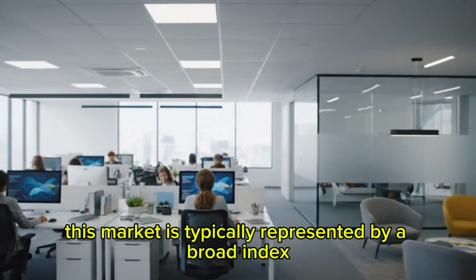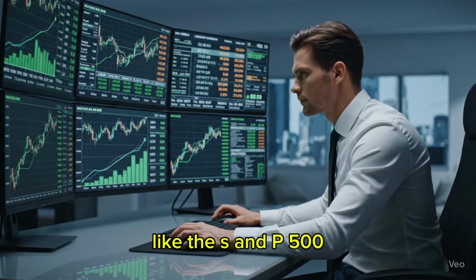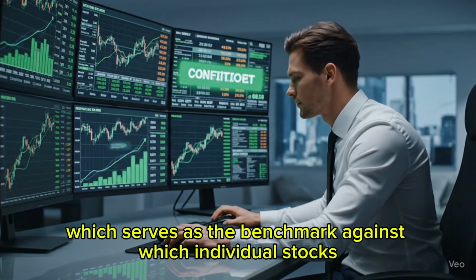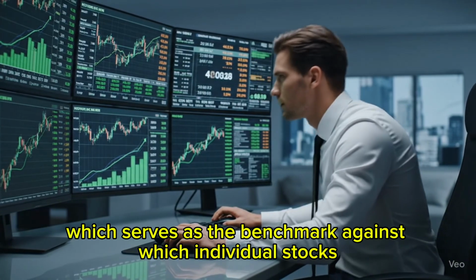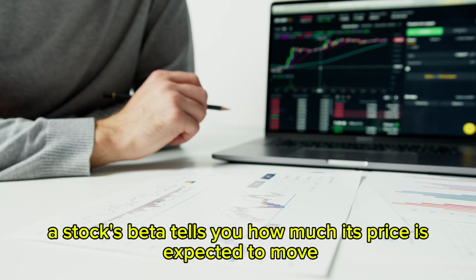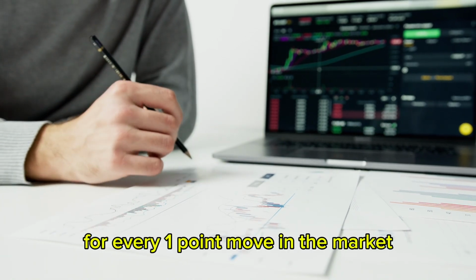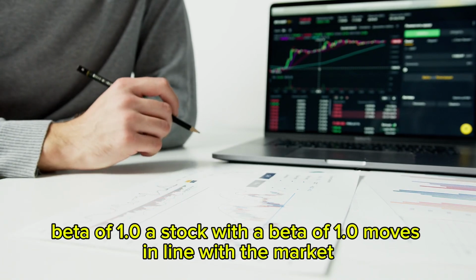This market is typically represented by a broad index, like the S&P 500, which serves as the benchmark against which individual stocks are measured. A stock's beta tells you how much its price is expected to move for every 1-point move in the market. Beta of 1.0.